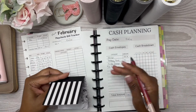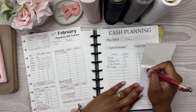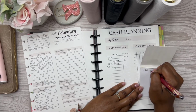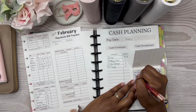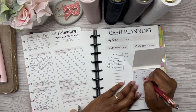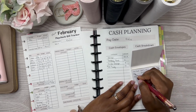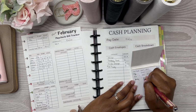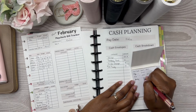So let's just go ahead and figure out my wallet here. So my wallet is $135, and we know we're doing eating out. So eating out, I think I did a 20 and then a 10. For coffee, I think I did 120. For gas, I did 2 20s and a 5. Spending, I don't know if I did 3 10s or what. I think I did 3 10s.